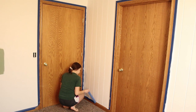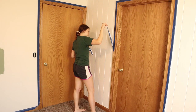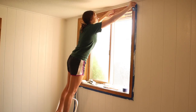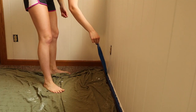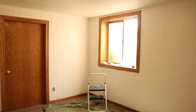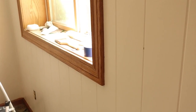I personally found this part super satisfying. If you couldn't tell, I did strategically figure out what I wanted to paint white on the paneling. I decided to keep the bottom trim pieces as well as the doors that same honey oak color that it originally was. But then I painted the paneling as well as any of the little trim pieces in the corners. And I really love the contrast that this created. I feel like this definitely brightened up the room and gives that very modern farmhouse feel.